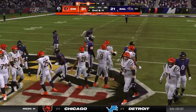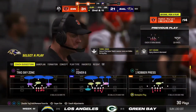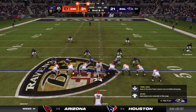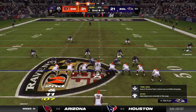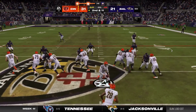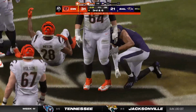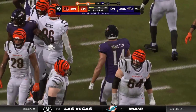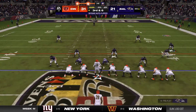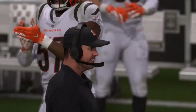The D can only stop it one more time as they take the knee. Mixing up the middle. 5 yards on the carry there, and it leaves him with 3rd and about 6 yards to go. So this one in the win column now for the Cincinnati Bengals.